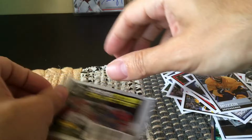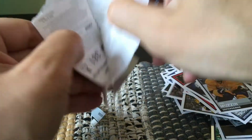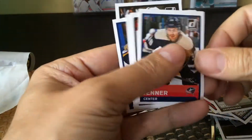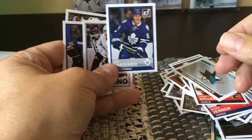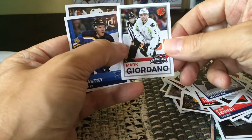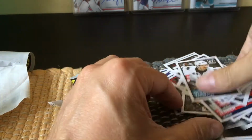Trouba, Muzzin, and here's the last pack. So the very last pack. Let's see what we get. Jenner, Hiller. There's our Sharks. Jake Gardiner had a great year with the Leafs this year. Very, very good defensively. Mark Giordano, Paul Stastny, and Marc-Edouard Vlasic. So there you go, guys.